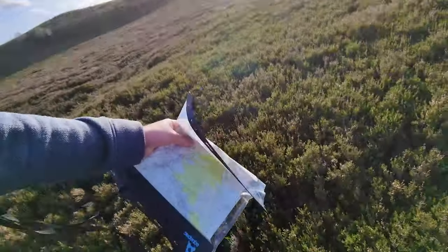Well, guys, found the map. I'm absolutely knackered now though. I've probably had about 2 miles on it to walk, but never mind, I need to get fit. So let's go find Nick now, see where she's at.